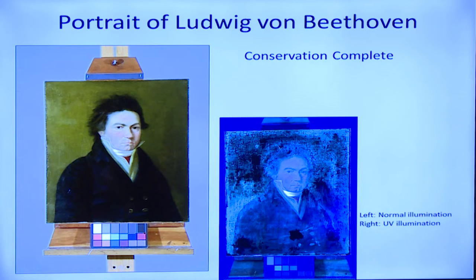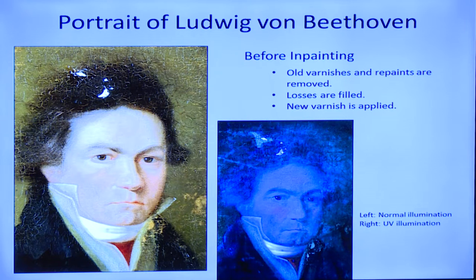This is the painting after treatment. You can see here that all of the non-fluorescing materials in the hair have been removed and more original paint is visible. The drying cracks are also more noticeable.